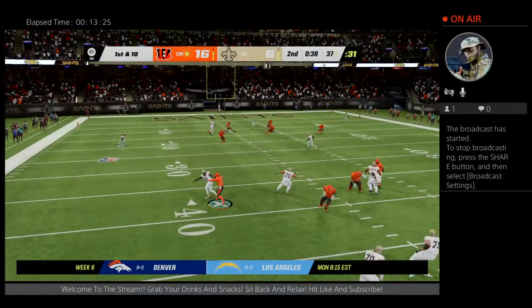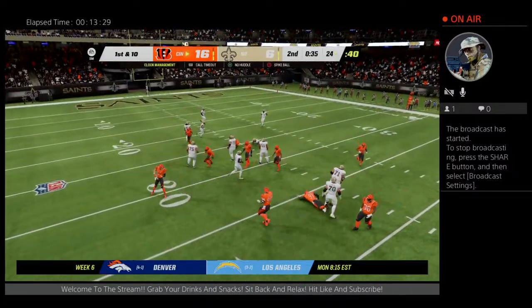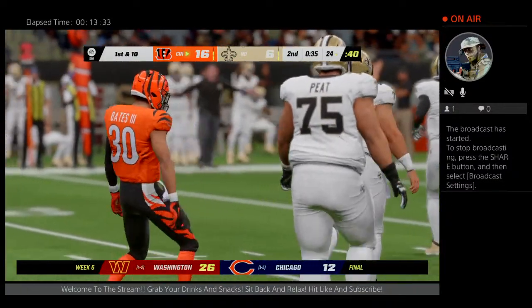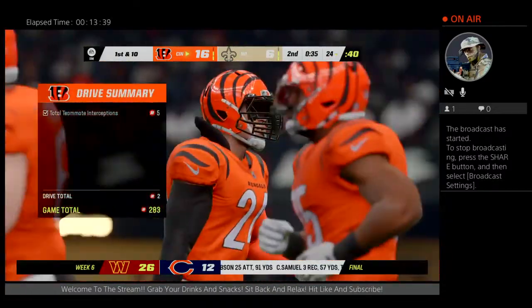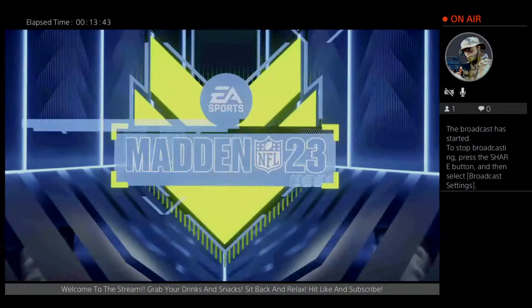Well, he tries to force it in, and it's intercepted. Picked up by Jesse Bates. And the Bengals are going to have it here as they'll start at their own 24-yard line. Partner, I think this one went awry very simply because he overestimated his arm strength and his ability to fit it anywhere he wants to.